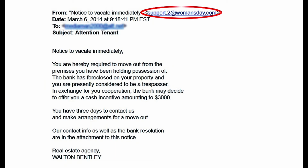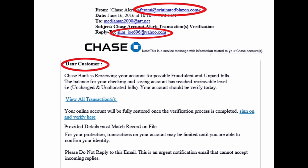And this is what's interesting. You're hereby required to move out of the premises you've been holding possession of. The bank has foreclosed on your property and you're presently considered a trespasser. However, in exchange for your cooperation, the bank may decide to offer you a cash incentive amounting to $3,000. So either you're going to be evicted or you win $3K. Interesting deal, but not legitimate. Now let's go on to our next one.